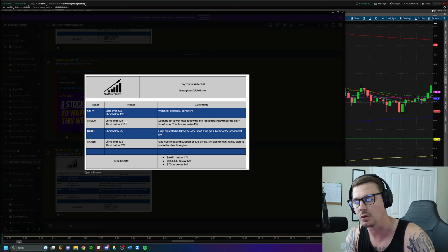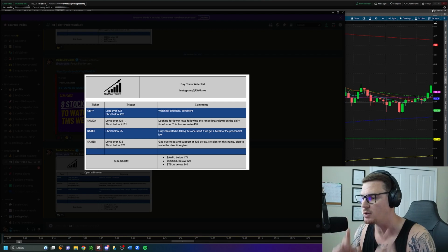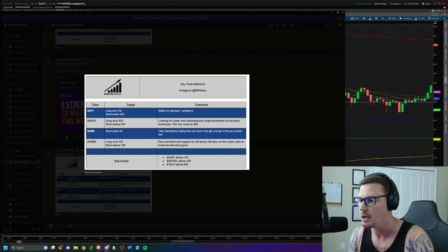Now, initially, we were looking for lower lows for a range breakdown continuation trade idea on this stock. However, we know that we need to go into the day without a bias, right? So it was a short idea below 410, long idea above 420.